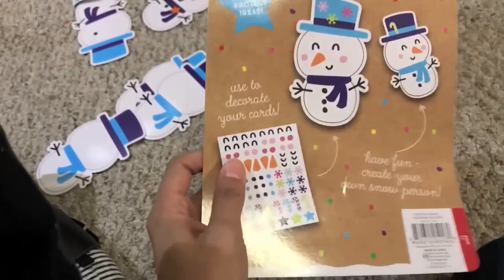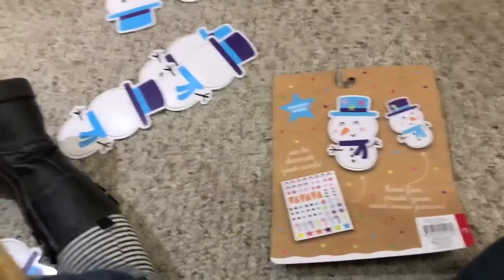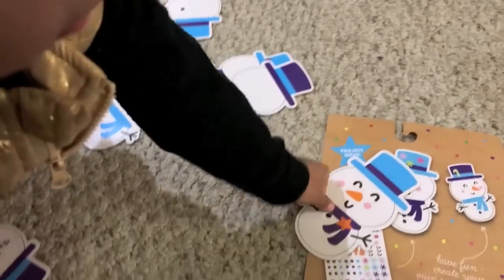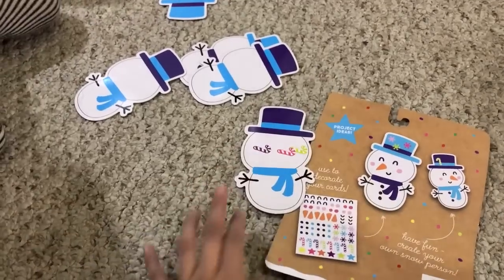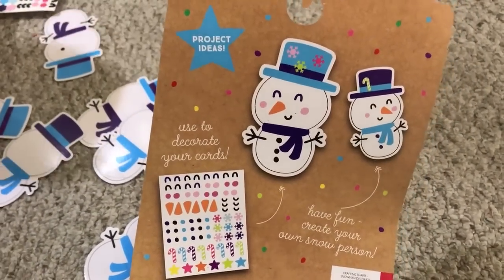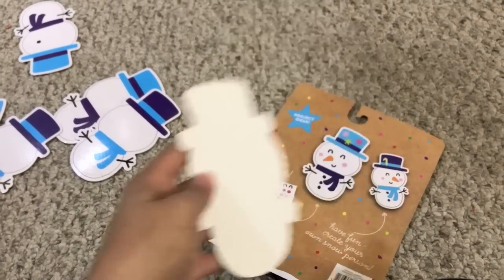I'm making this craft from Target's dollar spot. No! She just woke up, so she isn't too happy. I made this one. And she made this one. You get a ton of little snowmen for a dollar. And I wish they were magnetic, but they're not. But you can totally add a magnet.